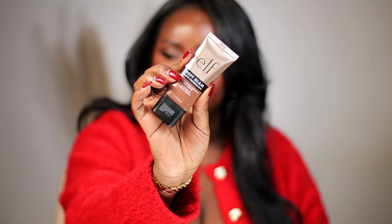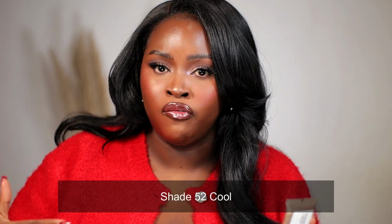So this foundation was so hyped in early 2024, I think summerish, spring 2024, and it's the e.l.f. Soft Glam, and I have been using this so much. I did get the wrong shade, but I got my shade now. I'm actually wearing it today, and it's the e.l.f. Soft Glam Satin Foundation. This foundation is so good if you like that soft glam look.